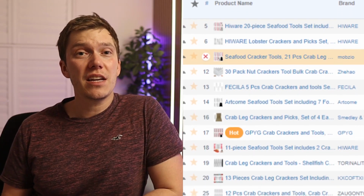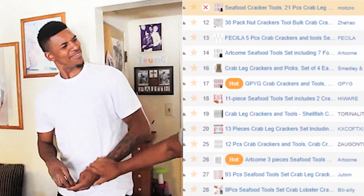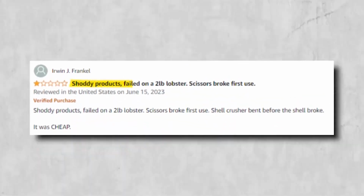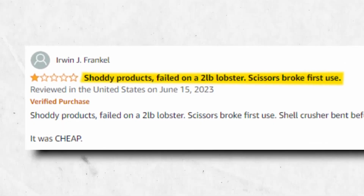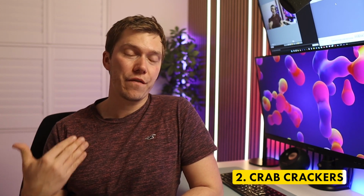Not only because the listings are poor quality and the brand names all suck, but this is actually the type of product that you could start selling with a newly created brand before then expanding that brand into other seafood related products. Looking at customer reviews also gives the idea that the quality on offer at the moment isn't particularly good, which is another thumbs up that this niche is one that is worth further consideration, especially if you're looking for your first product to sell on Amazon.